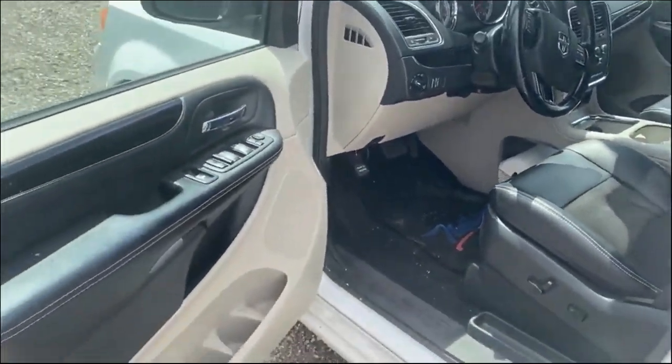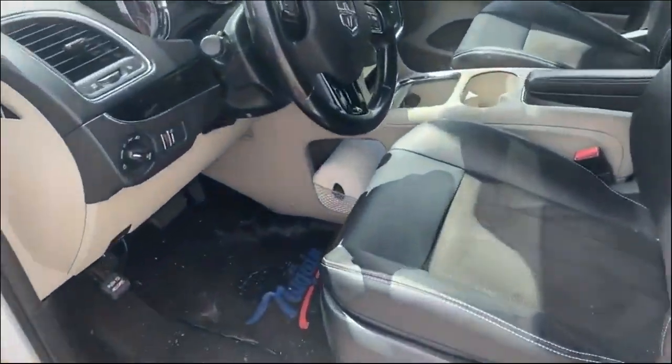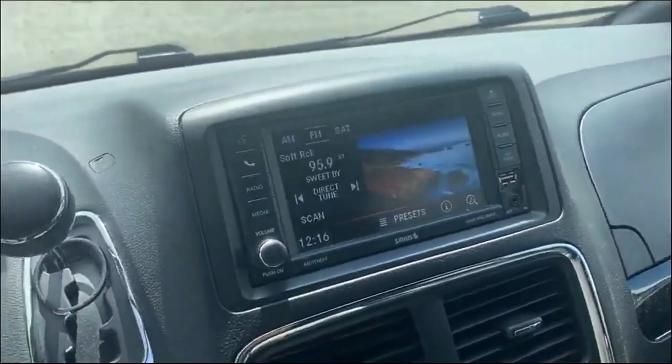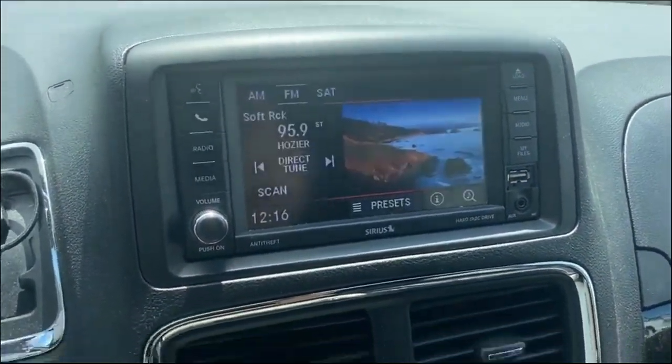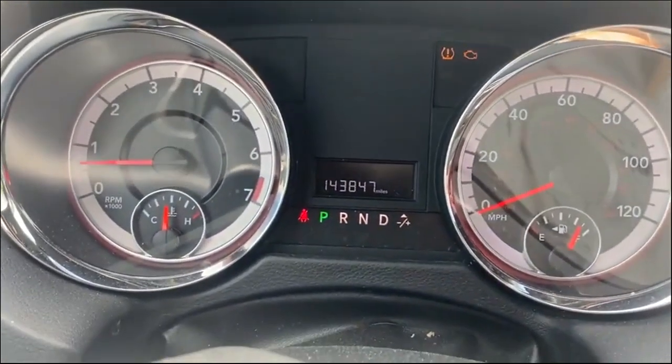Take a look at the inside on it. You have a full power interior, leather on the seats. It also has a Sirius XM radio. It does have reverse camera on it. Air conditioner works really good. Again, 143,000 miles. Give it a listen.